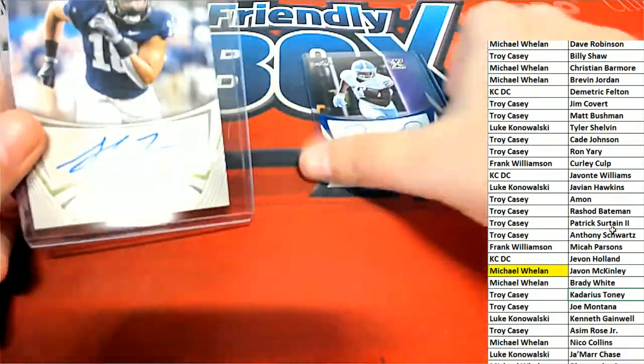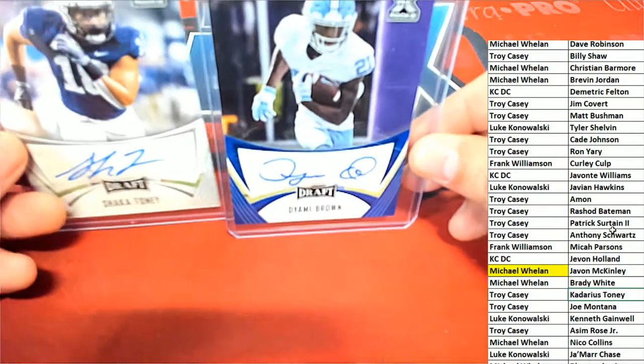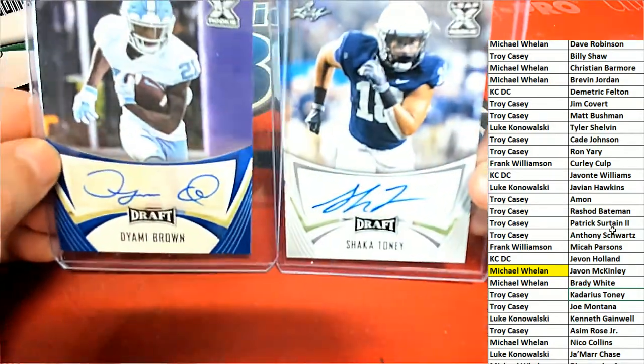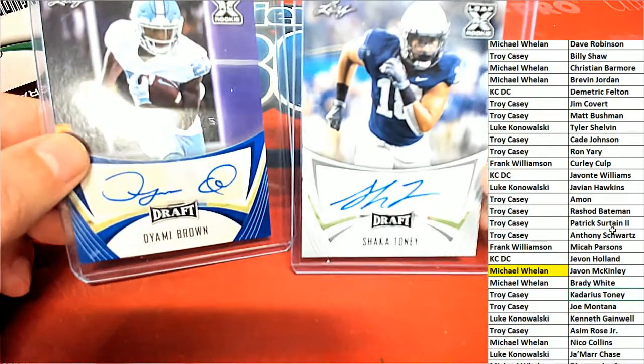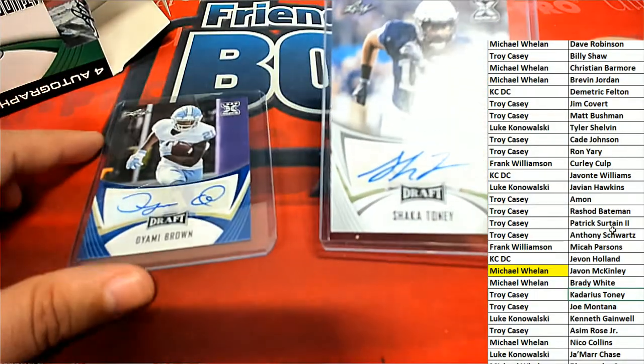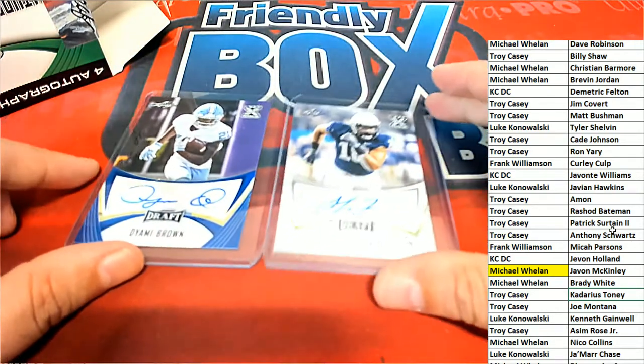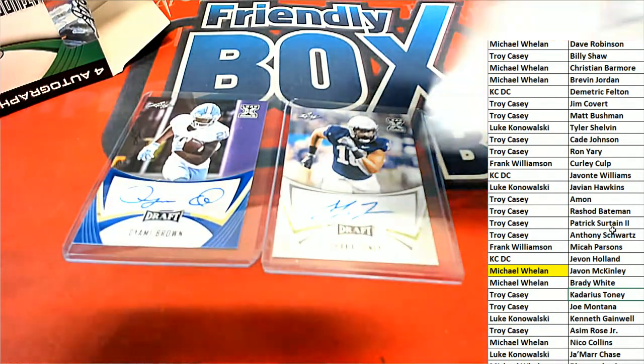So this just looks like a parallel to me. It's kind of got these different colors in it. It's got that blue look to it. So I don't know. I'll just pick this one to do. Put this as number one. And this is number two. And we're going to do a big random.